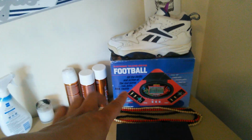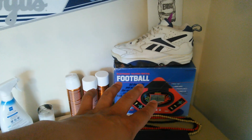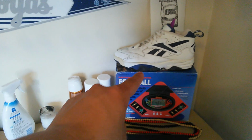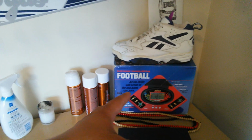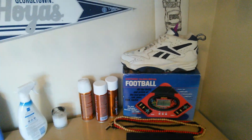This game right here is my first electronic game I ever had as a kid. This is a long story, but my brother got it for me when I was in Puerto Rico. This was the first experience I ever had with a video game, and my brother found it for me and bought it for me last year.